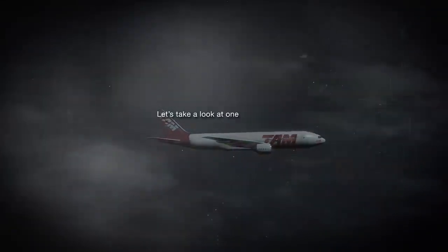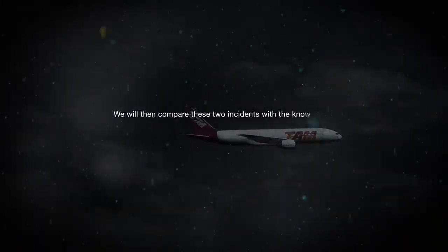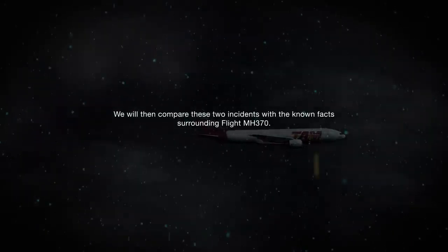Let's take a look at one more incident. We will then compare these two incidents with the known facts surrounding Flight MH370.